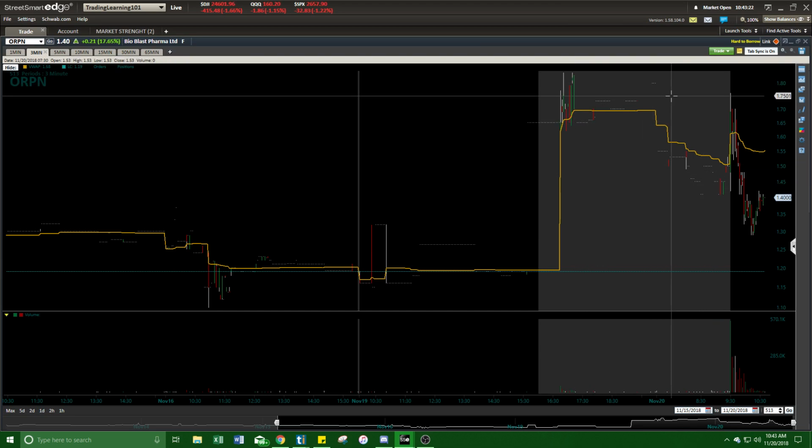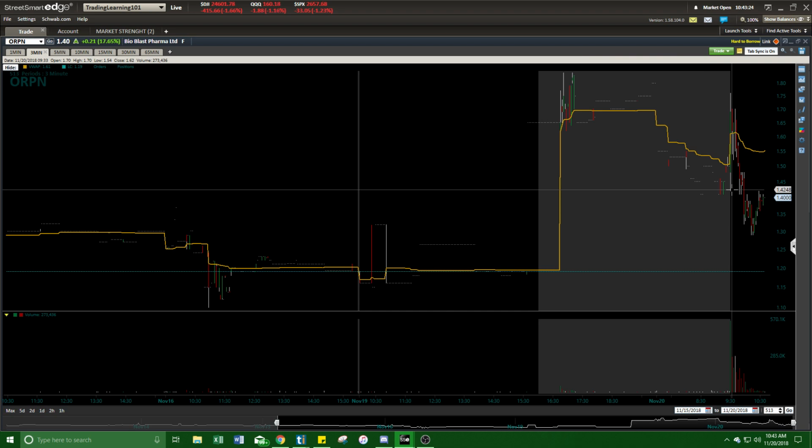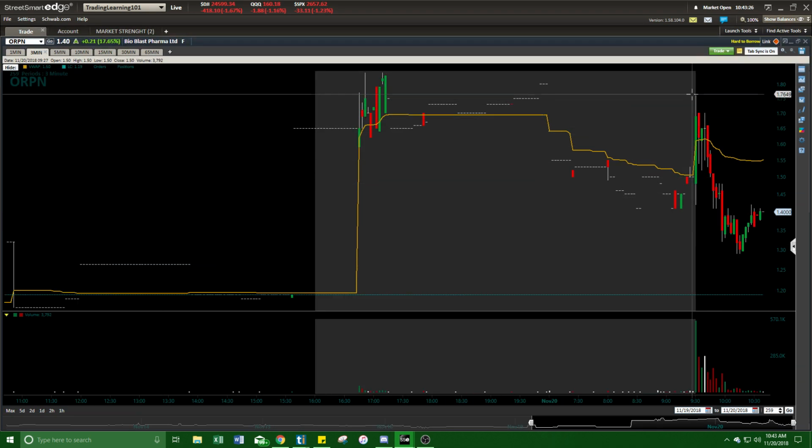Pops up after hours, falls down. As soon as the market opens, starts spiking, and then falls off. This is why I like to wait at least half an hour after the market opens to see what's actually trending up. What's the market saying to me?